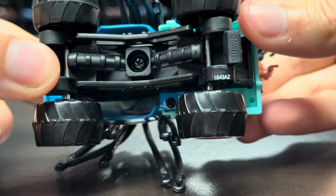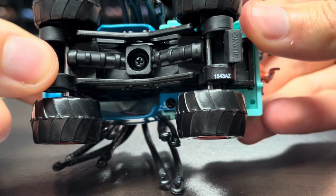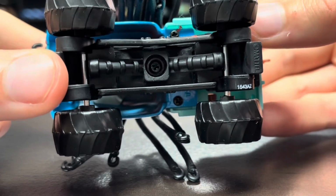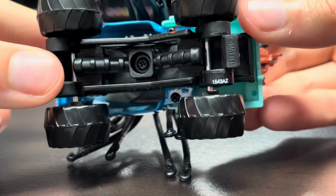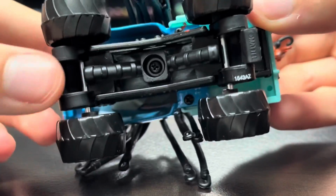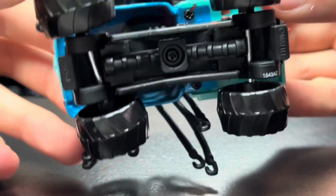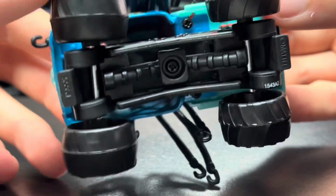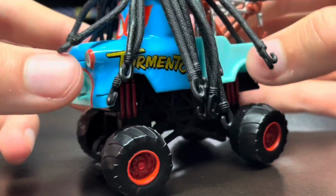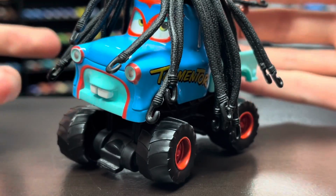The date stamp reads 1543AZ, so the 154th day, 2013. Like I said, he was released in 2013 and 2010 originally. Very cool, very plastic on the base, but still pretty cool. The tires have really nice free range, because there's a lot of room in there for the axles to move, so you can do some cool moves and poses with them, like look at that.